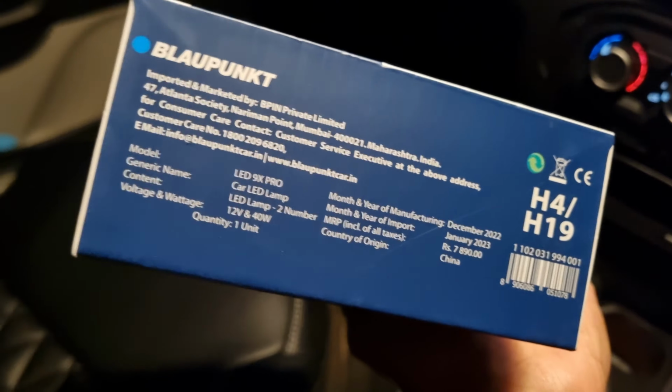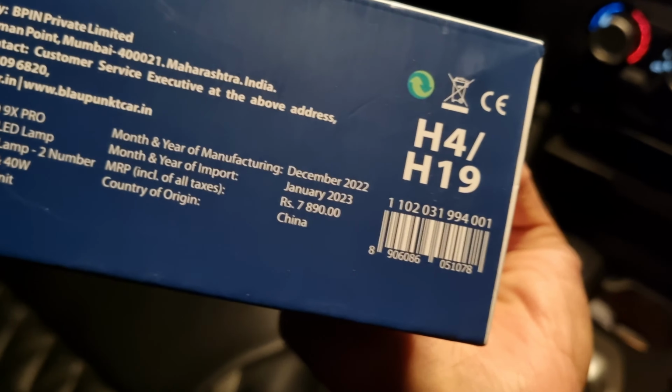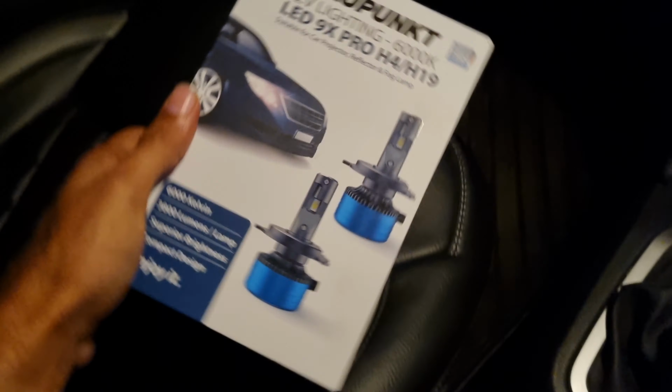Nothing else on the box, nothing else important, I guess. If you see, the MRP is 7890. I got it at a 30% discount for just 5400 rupees. So it was a great deal for me.